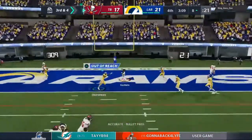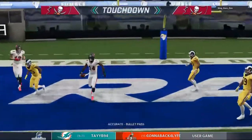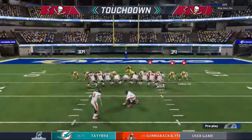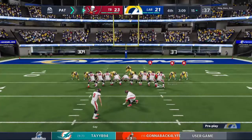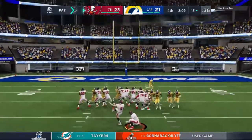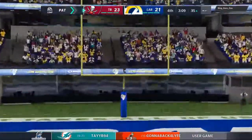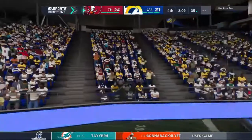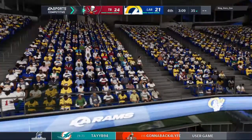Shotgun now for Brady. Godwin's got it. Touchdown, Tampa Bay. Complete to number 14. 8 yards on the touchdown pass. And the Buccaneers have once again taken the lead. He's got it. And this is indeed up to a 3-point lead. Makes the score Buccaneers 24, Rams 21.